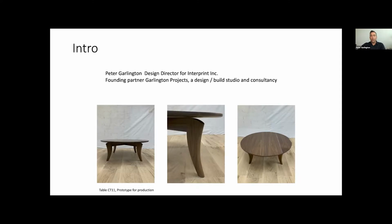Along with the studio, I've been with Interprint for 15 years and director of design for North America for the past 10. What you're seeing on the screen is just a sample of one of the tables we just finished up, a prototype for a new coffee table.